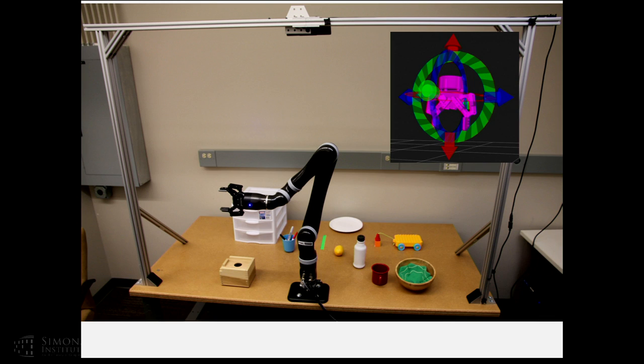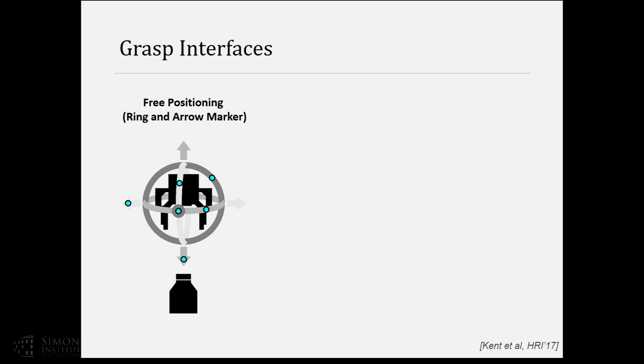And so we conducted a study comparing three different interfaces. There are two contributions here: first, the interfaces that we've now added, as well as the study itself. So this is the traditional ring and arrow marker that I showed you before. This is our baseline. And again, it has six different things you can control: three for position and three for orientation. I'll show you a video of it in action yet again, but this is our baseline that we're comparing against.